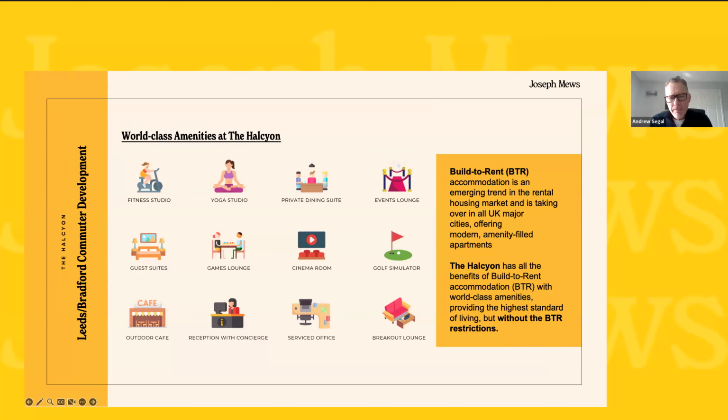We touched on amenities and these build-to-rent developers. So the banks, Marks and Spencers, Debenhams, and pension funds and investment funds are building these build-to-rent schemes. They're building them, they're not selling them, they're renting them out and making money themselves or for the pension funds. And with these, we're seeing tenants wanting these extra facilities.